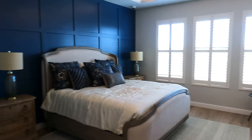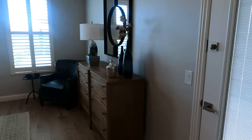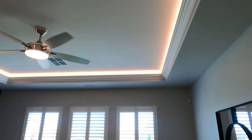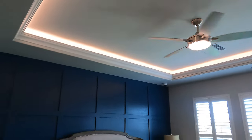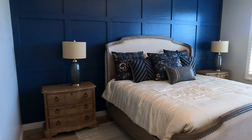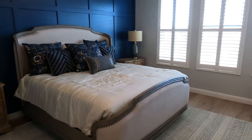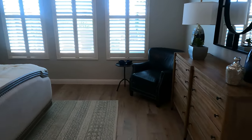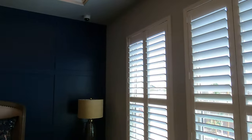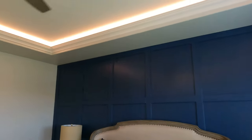Check out this cool looking master bedroom. So it does have, as you can see, a door that goes out to the patio. Cool tray ceiling with the light in it. I like that. Nice little accent wall there. And yeah, this is huge. So they got this great big king bed, plenty of room for the nightstand and a dresser. Windows and shutters in here, just like the rest of the home.